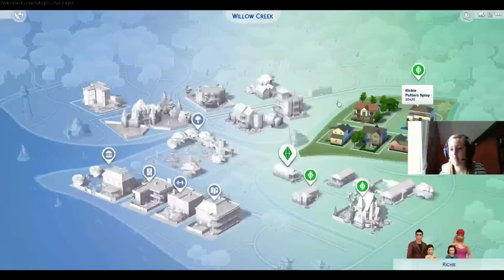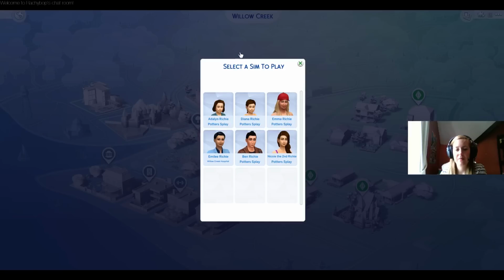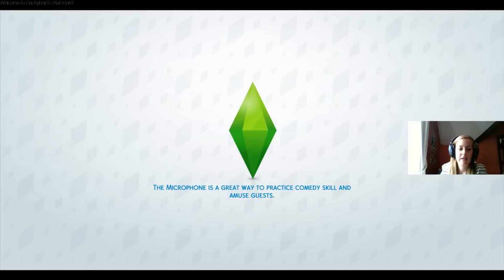Right, I'm going to go into my Richie household. You haven't been there for a while. And we'll go have a look. We'll have a look in Create a Sim, we'll have a look in Build Mode, and then we'll try and test out the hot tub as well. It must be other stuff than just the hot tub, because it's Perfect Patio Stuff, so most of it must be stuff. But anyway, we'll see. I don't have great expectations.